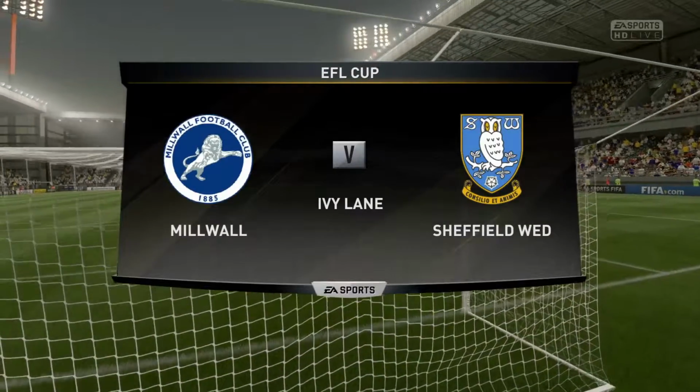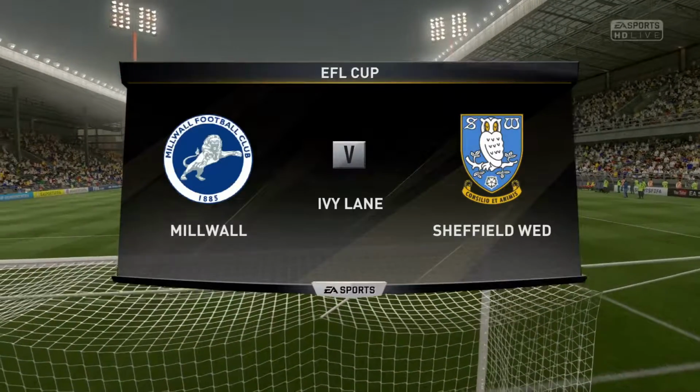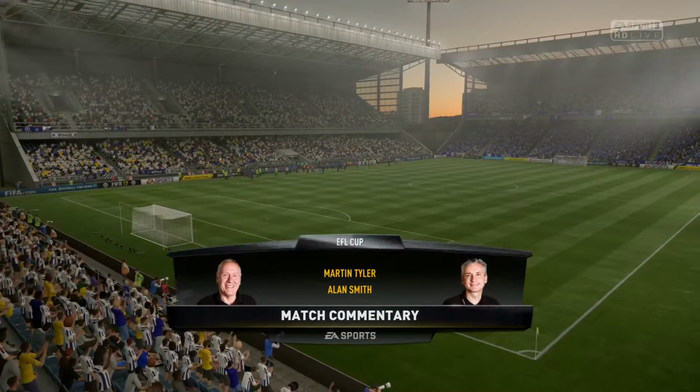It's cup tie time in the English League Cup. And I can sense the extra buzz amongst the supporters as we came into the stadium. The match for you today is Millwall against Sheffield Wednesday.